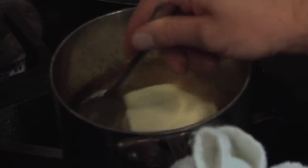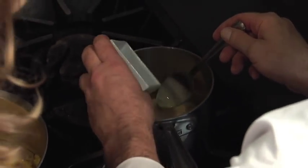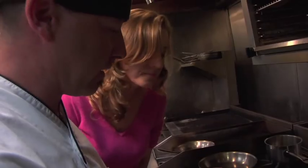Okay. Our last component, capers. We've got about 3 tablespoons with just a little bit of the liquid that the capers are pickled in. Just gonna put them all in there.